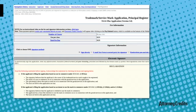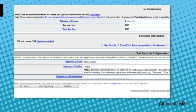Generally, we'll choose the second option here, which is email. After I click on it, you get this, email text form, second party for signature. Then you type in their name for them. So I'll just type in this fictional name and his position. We'll just call him the owner. Phone number is not legally required as far as I know. They ask for the phone number. I guess it's some kind of identification. I just leave it blank. I tell clients to leave it blank. You really don't want your phone number in your trademark application so spammers can call you. And then you hit validate.